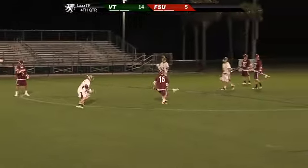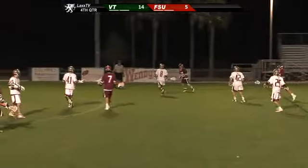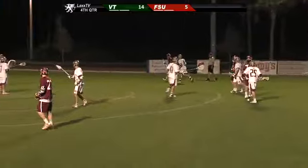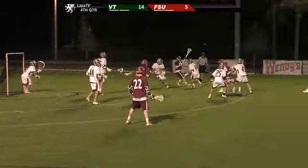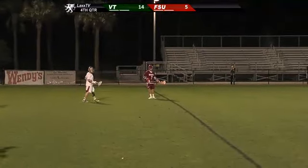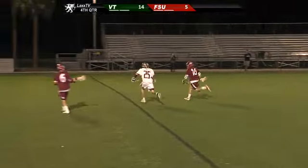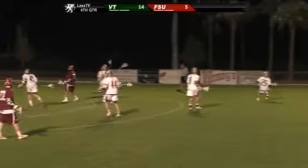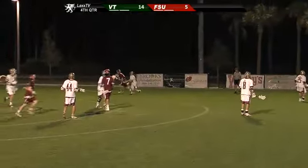Yes, it has. And there's 12 seconds on the clock. The Hokies will try and get one shot off here before the end of the half. Drive to the cage. Minutes? I'm sorry, that's 10 minutes. The old eyes aren't what they used to be, folks.